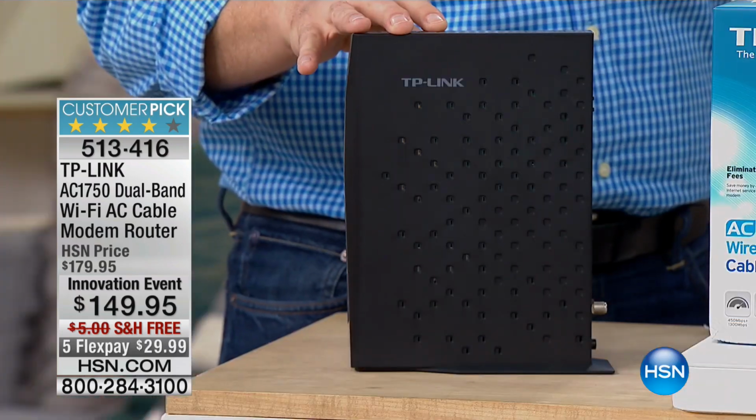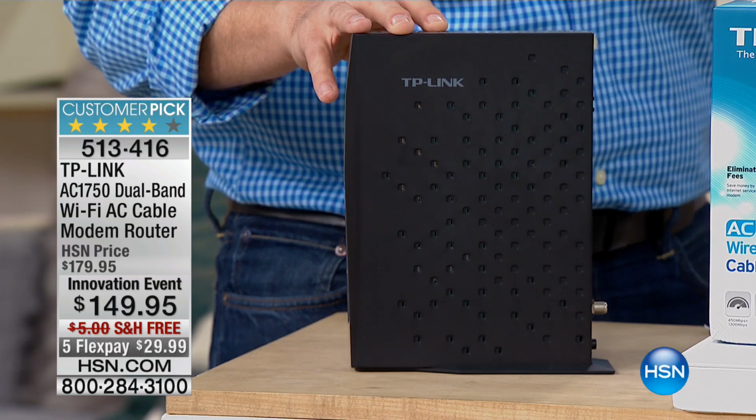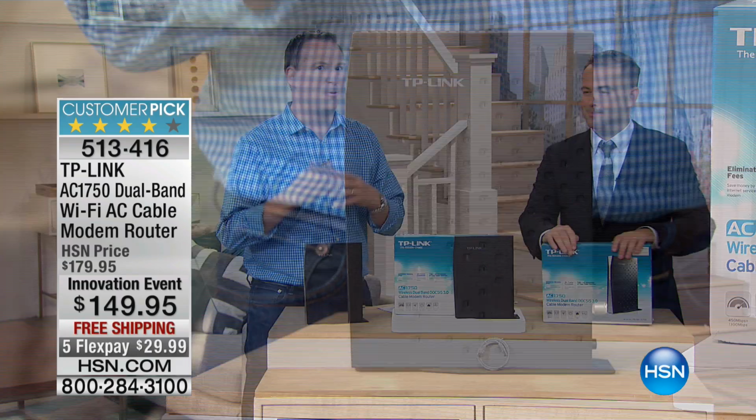Yeah. And this is the new speed. This is what everyone is building their new technology around, especially with all the new 4K devices that are coming out, whether it's the Roku 4 or you have the smart TVs at 4K, they all recommend wireless AC. So even if you bought a brand new television, you're ready to watch 4K, you need to upgrade your router, and this is one that's gonna give you years of enjoyment.